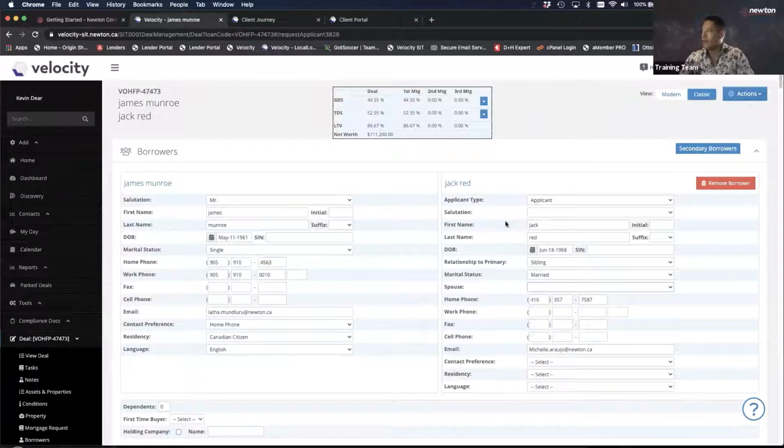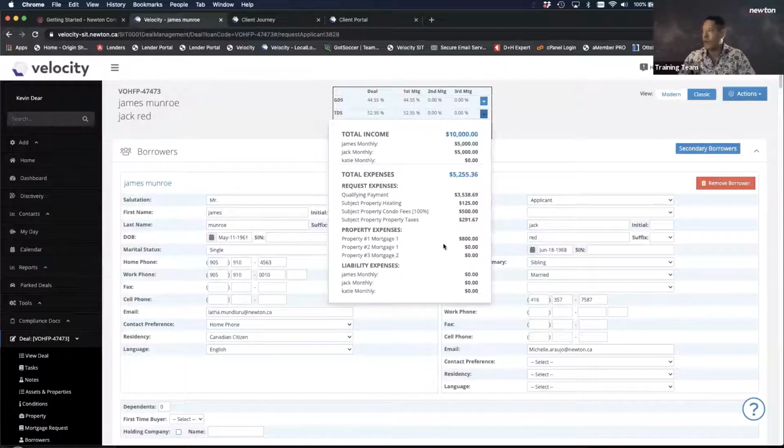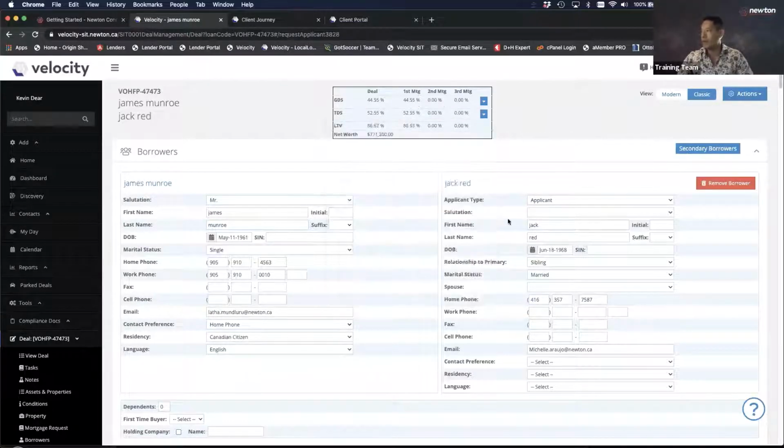So this is our modern view. We've actually enhanced the Expert experience. We've improved the drop downs for the GDS and TDS. So when you're talking to your underwriter, you know what's included, or if there's a difference in that TDS or GDS, where those differences may lie. I'm using 100% of condo fees in my subject property request. Maybe they're only using 50, or maybe they're using 3% of the credit card balances for payments, and I'm just using what's off the bureau. So you'll be able to identify what those things are by looking at your drop down.